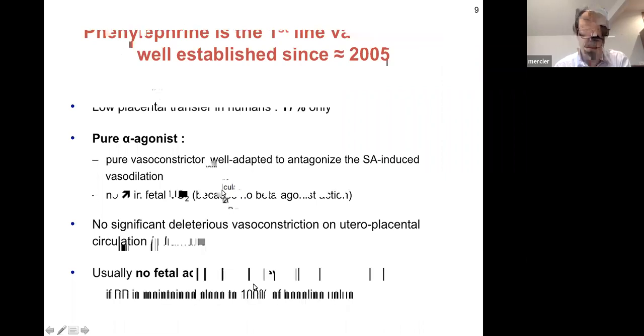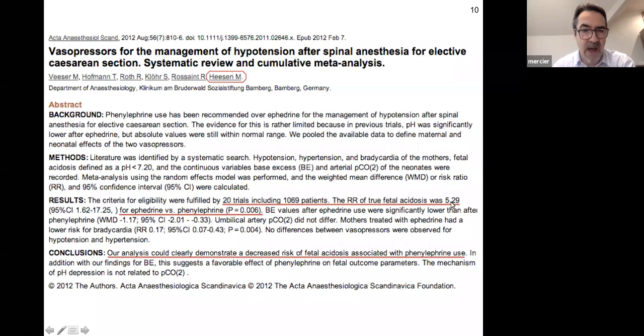You can see that there were 20 trials put together, including over 1,000 patients, and that the true fetal acidosis was 5 times higher when using ephedrine instead of phenylephrine. In other words, phenylephrine provides much less risk of fetal acidosis than ephedrine.